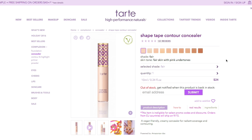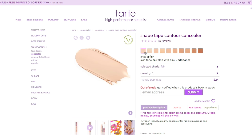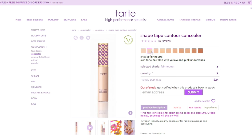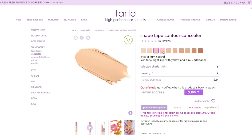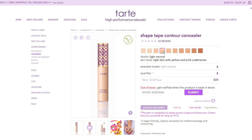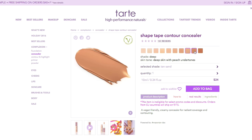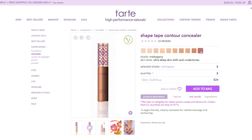So like I said, this is the Tarte Shape Tape Contour Concealer. It comes in 10 different shades, ranging from fair all the way over to mahogany. I feel like Tarte has trouble with their shade range. It looks like they've got a decent shade selection for paler skin tones, but like I said, they do oxidize, but Tarte usually is good for people who have medium complexions, but if you're really fair or really deep or even kind of deep, there's usually pretty big skips and just eh.